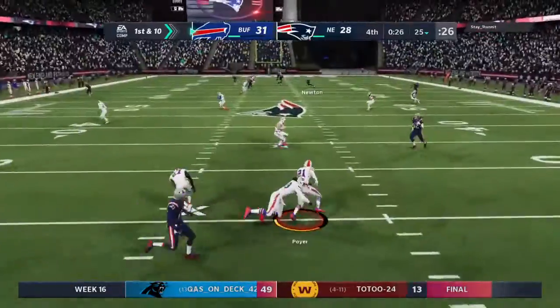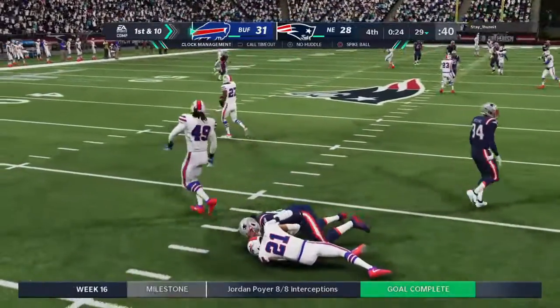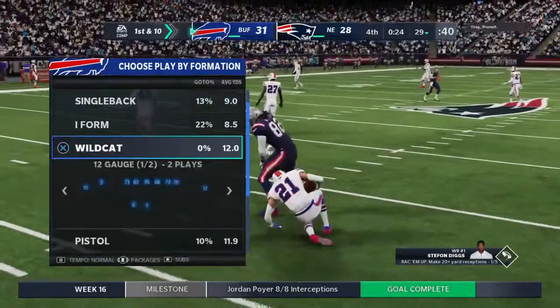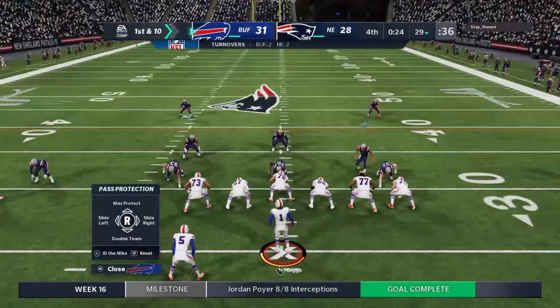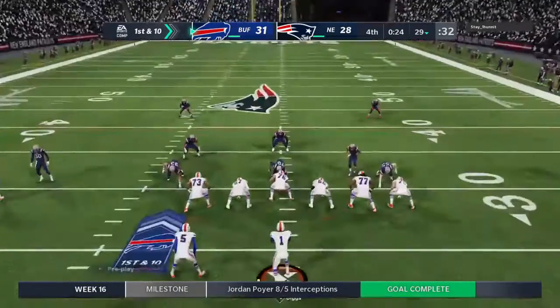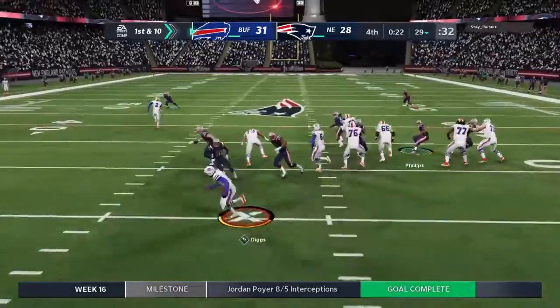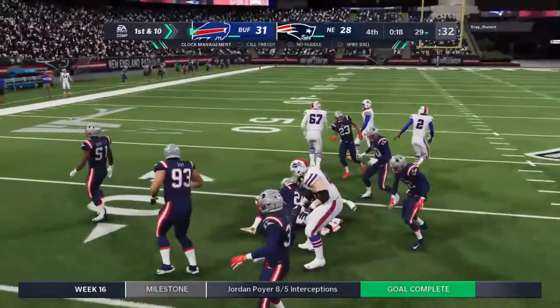And, a crusher there as it's intercepted. Picked off by Jordan Poyer. And they will take over at the 29-yard line. By the Bills. And that one, it's going to hurt big time. You're in the 2-minute drill trying to get your guys down the field, and it's looking like they're going to go up just short, as this is definitely not his best throw. And it'll wind up being intercepted.